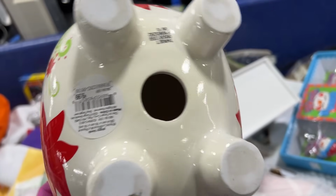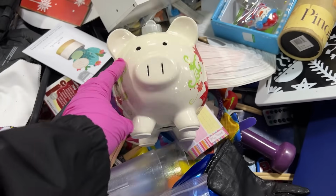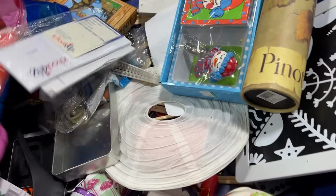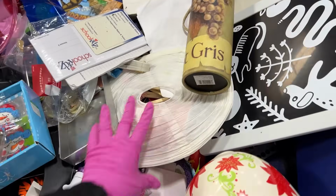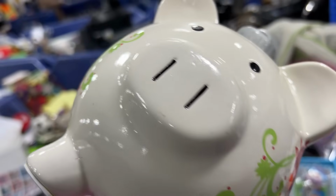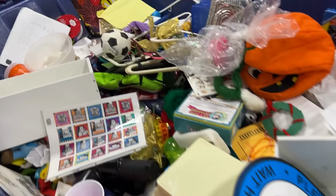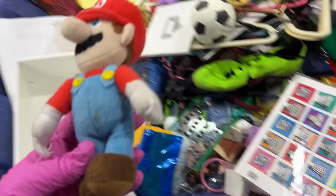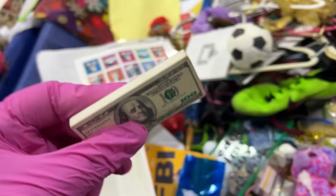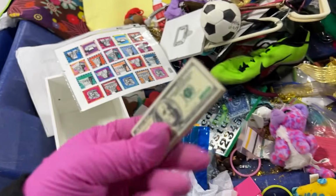This is adorable. It's a Target collection. A Christmas pig. I should look it up. It's missing its bottom piece, but it's not in the best condition. Maybe I won't look it up. Oh, Mario keychain, but he's seen better days. Ooh, I got the $100 bill, y'all. I believe that's an eraser. $100 bills.